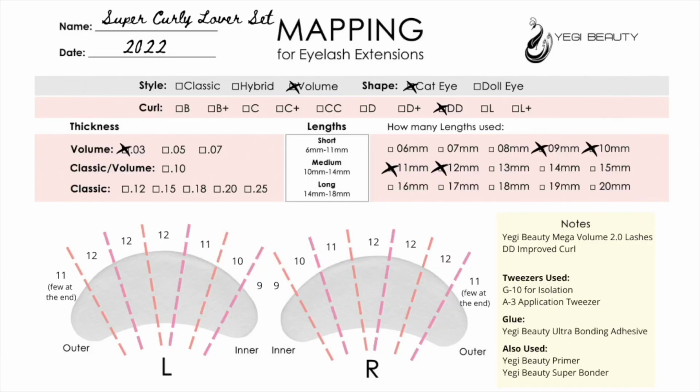For this tutorial, we are going to be using the Mega Volume 2.0 eyelashes in the DD curl. And these are in the improved curl variant, which means that they are really curly and they will hold the curl through a lot of wear and tear. We're using it in the 0.03 thickness, and we're going to use the ultra bonding adhesive, which is also a new very fast drying adhesive. It dries in less than half a second, and it is a black adhesive.